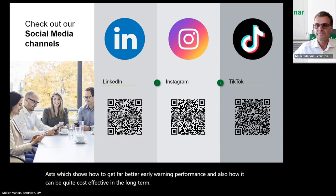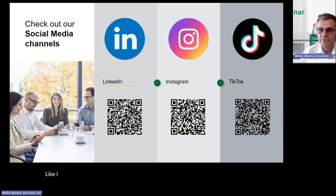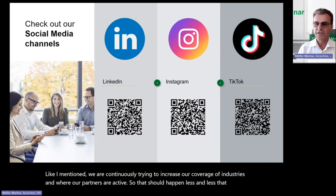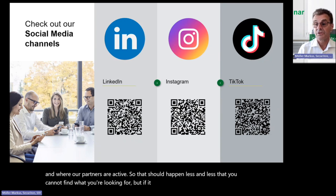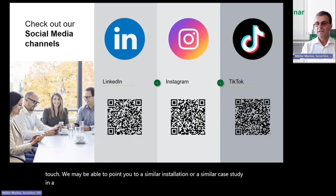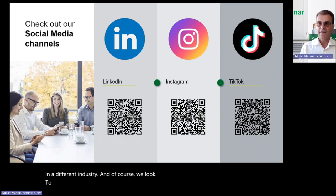What do I do if I can't find a guide for the application area I need? Like I mentioned, we are continuously trying to increase our coverage of industries and where our partners are active. So that should happen less and less. But if it does, please do not hesitate to get in touch. We may be able to point you to a similar installation or a similar case study in a different industry. And of course, we look into adding your industry if we can.